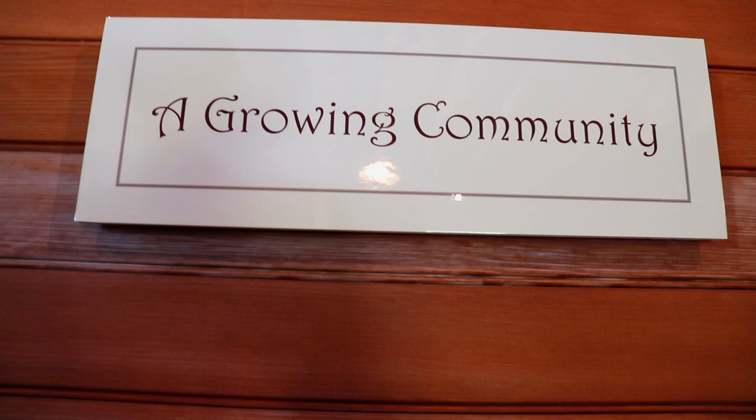So here we have a panoramic view of Astoria in 1879.